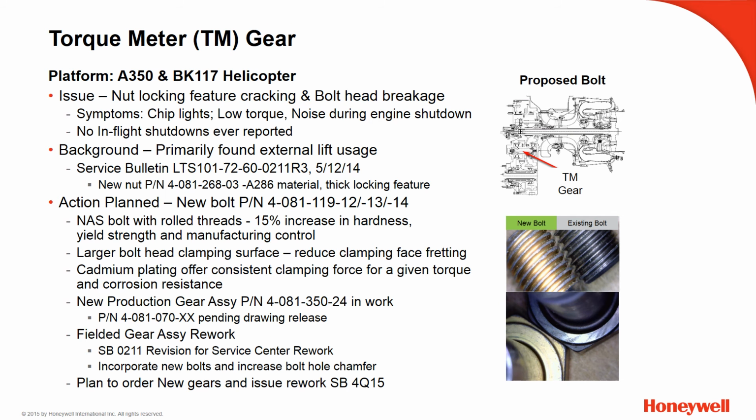Okay, I'd like to shift gears over to the torque meter gear. The issue is we've had some locking nut feature cracking and bolt head breakage. Symptoms could be a chip light, low torque, or noise during shutdown or coast down. There have been no in-flight shutdowns reported. We find this primarily on external heavy lift usage machines.